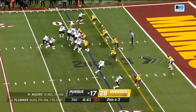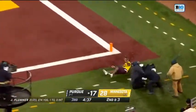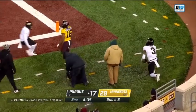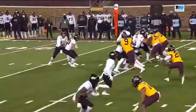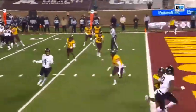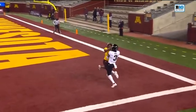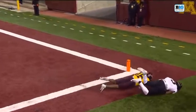On second down and three, Plummer with the fade, looking for Bell, trying to make a one-handed catch, and Bell does! Touchdown, Purdue! Going against Corey Dort. One hand, the feet, no doubt. Possession looks secure there.